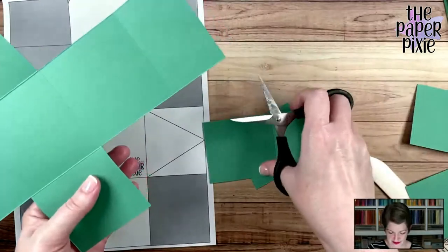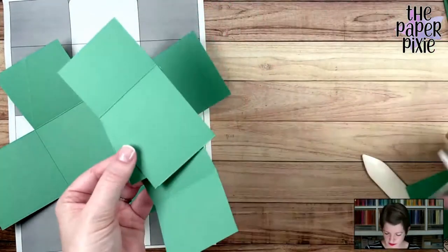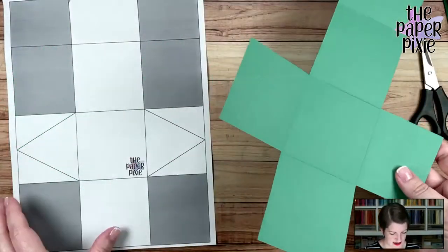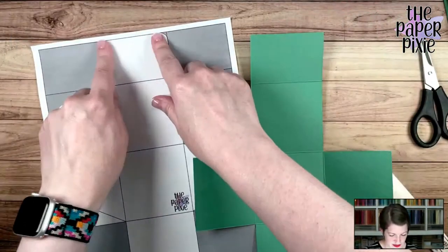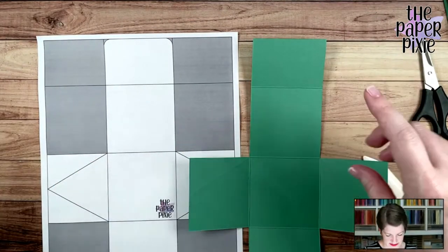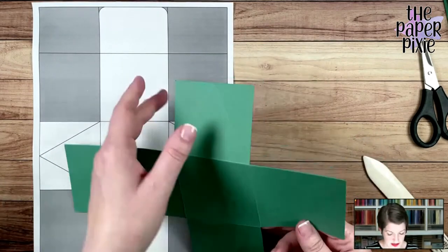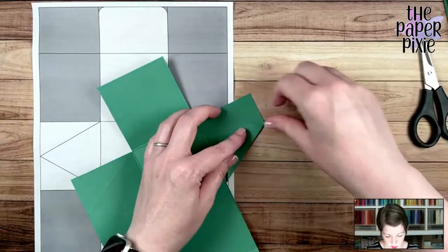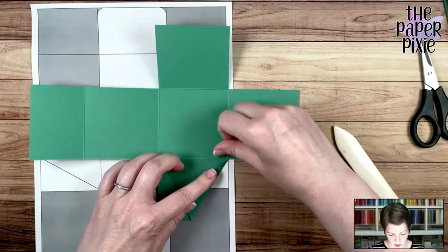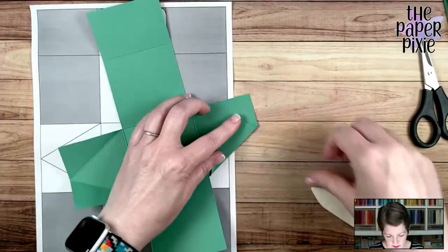All right. So you can save these pieces again. They're great for scraps to punch out things, etc. We don't need those pieces. Then I think, oh, the other thing we need to do is round the corners, but I'm going to wait to do that till we bring in the designer series paper because we'll do that all at once. But with the score lines, we're going to fold and burnish on those diagonal score lines. Again, I'm folding away from the score line, turning that valley score line into a mountain fold.